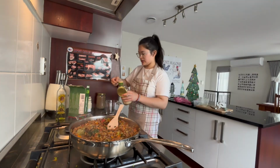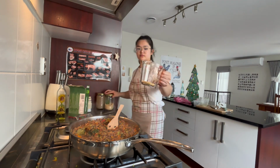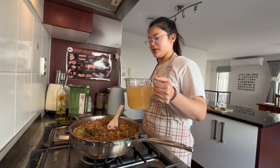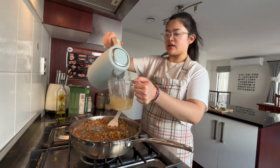Like that. It's quite a bit. And that's 500 mils. We want around a liter, I think.